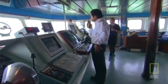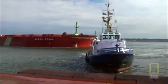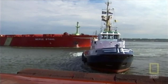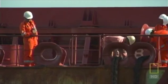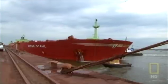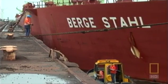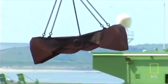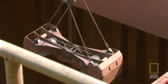Harbour control gives the all clear for docking. The tugs gun their engines to bring the Stahl's massive girth to a halt alongside the dock. If she comes in too fast, she could take out the pier. The Stahl crew members stand ready to lower her great lines. At last, the Stahl's great mass comes to a final stop. Her mission is almost complete. She just needs to get 355,000 tons lighter.